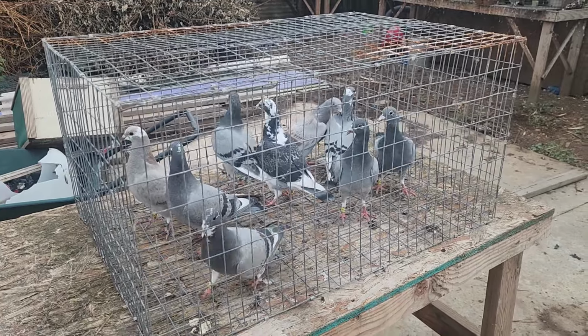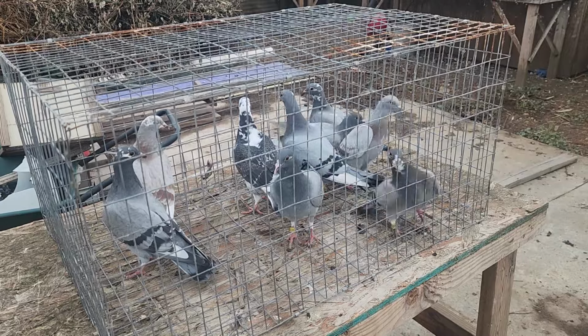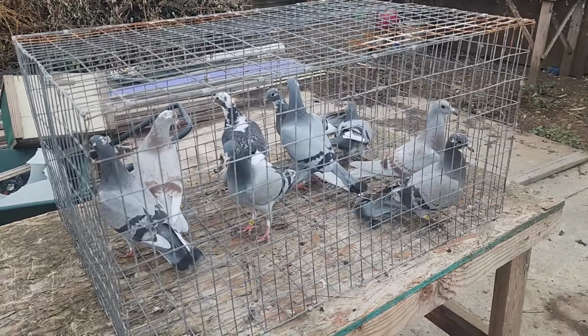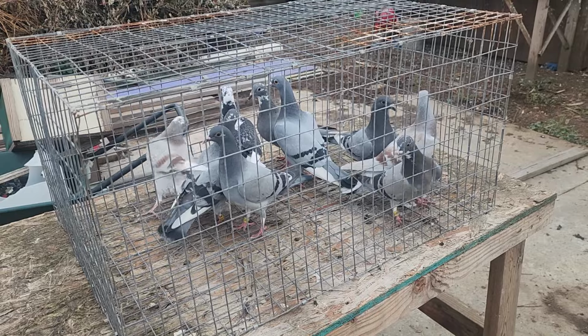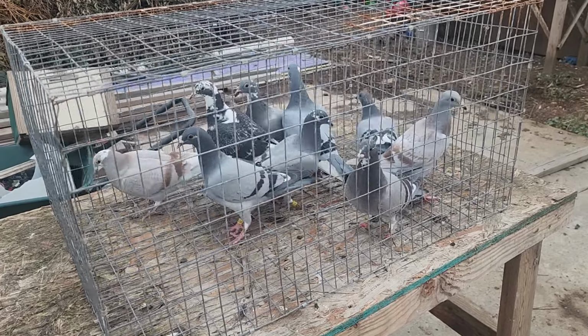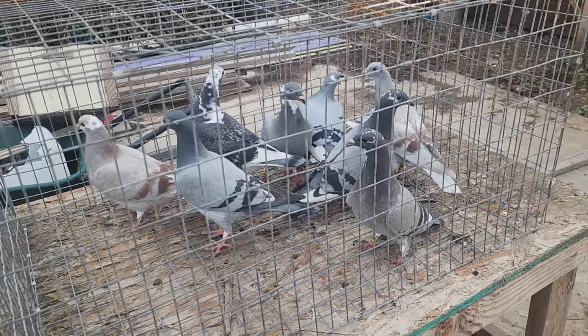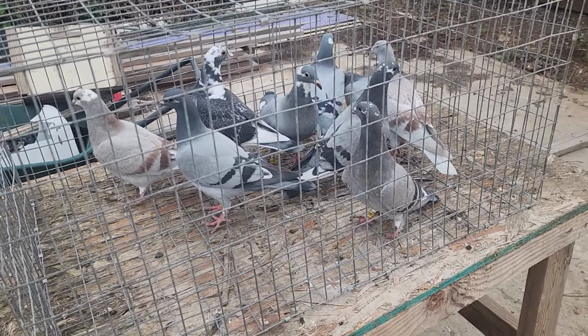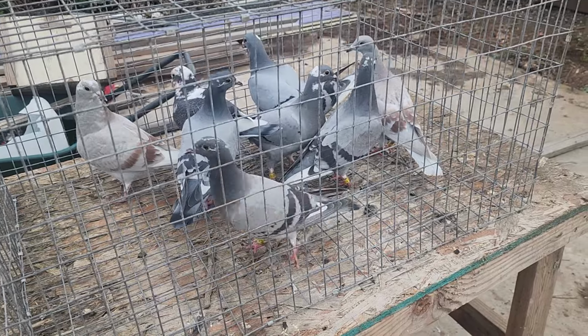I don't know too much about the background on these birds. I assume most of them are probably Beckerts. That's a lot of what Russell flies. But I'm very, very appreciative of him to help me out after going through the adeno thing and having the whole young bird team, all my young birds, crippled or lost. I've only got a couple left after the adenovirus.